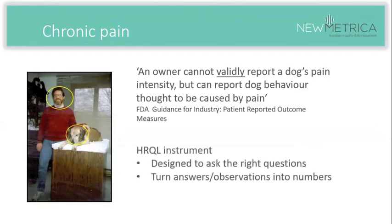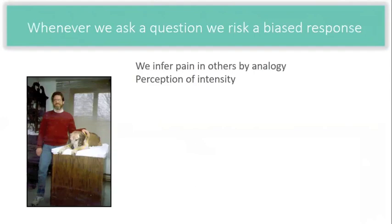So what our health-related quality of life instruments do is that they turn the answers or the observations that the owner is making into numbers that we can treat statistically. So the instrument is designed to ask the correct questions. Now, it's a sad fact of life that whenever we ask any question, we risk a biased response. And with respect to pain, we generally infer pain in others by analogy. You know, if you've had a cruciate ligament repair, then if you're looking at a dog that's had a cruciate ligament repair, you're thinking about how you felt.